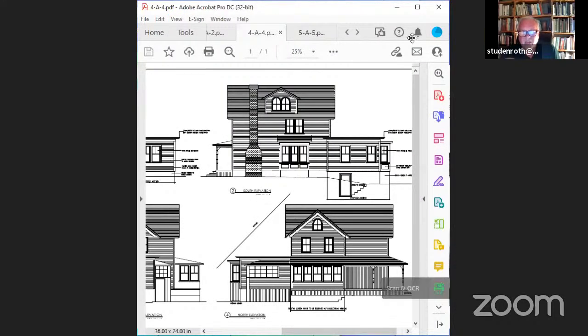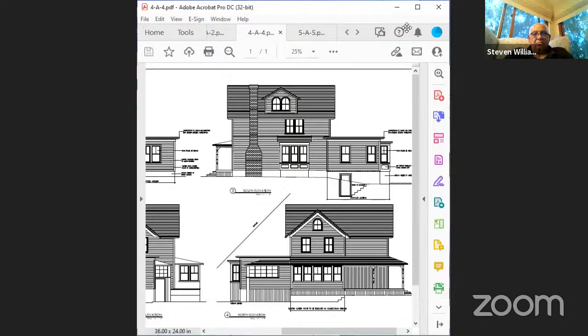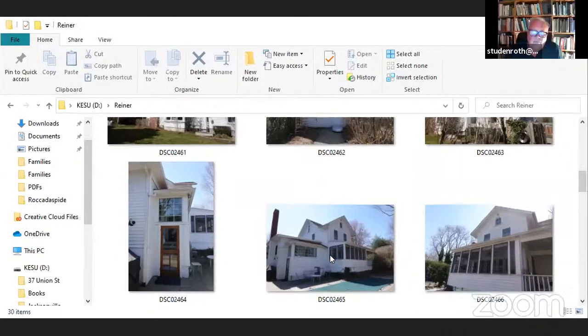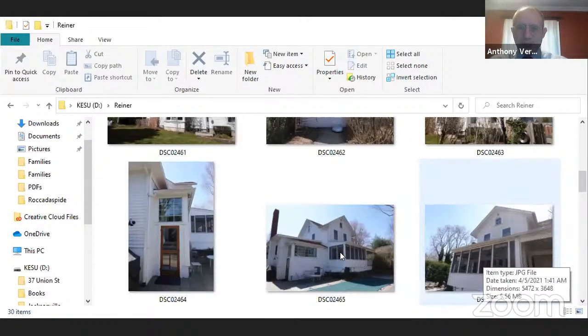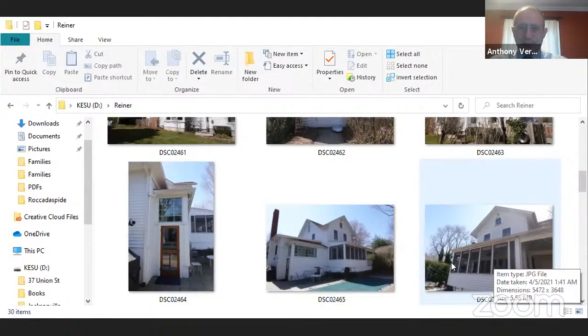I just want to see if I can go back to the photographs. Just bear with me. So this is the existing porch that we're planning to enclose here and here. There are existing screens there, so literally all we're doing is filling that infill in with double hungs made to size.